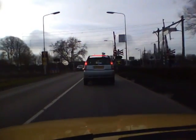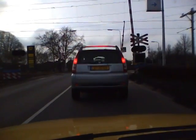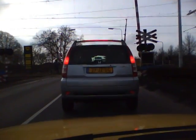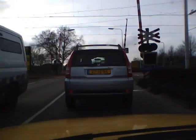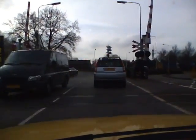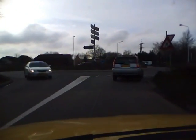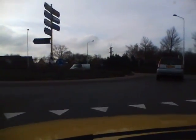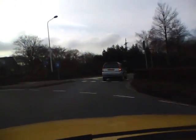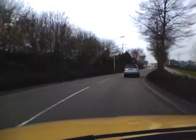Oh yeah, Overweg vrijlaten. Overweg vrijlaten just basically means keep the rails clear, because there's a really short stretch of road after these rails you see here. Really short, and then there's a roundabout. And we've been having some issues that some people think they can just follow people across the rails, but then the people in front of them stop because of the roundabout, it's too busy, and then somebody could get stuck on the rails.